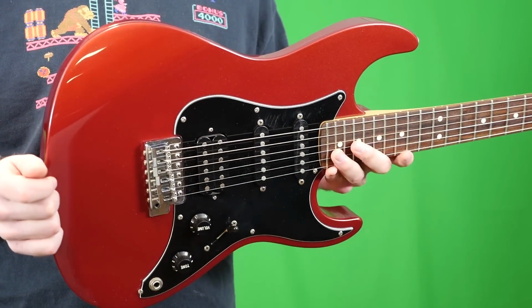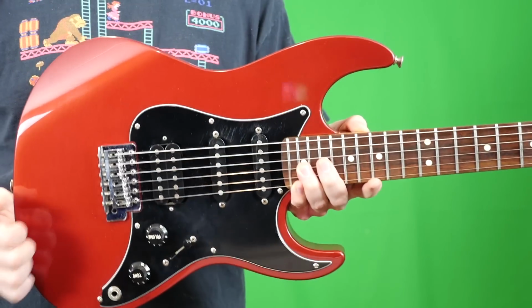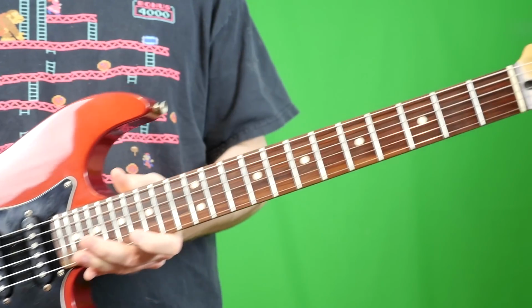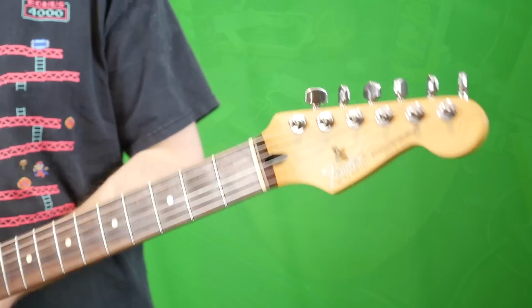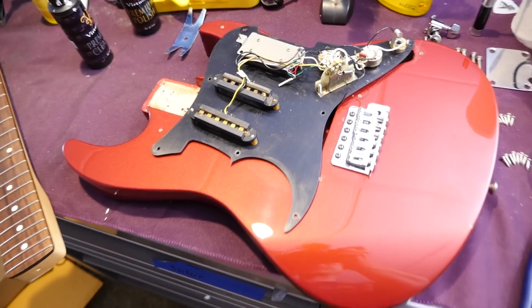I think I still like the Bullet 1 Strat better than this, but this is definitely a great option for the money. I mean, what other USA-made Fender can you get for this price? Not that many. Alright, I've got it all taken apart here so we can take a look at all these pieces.